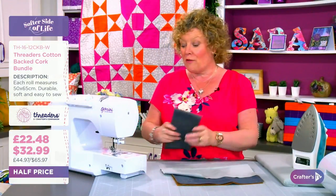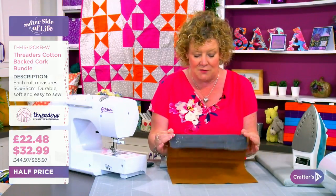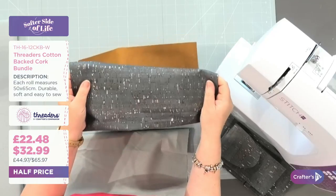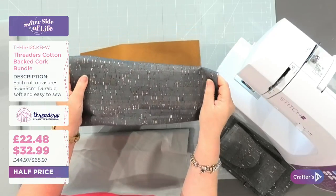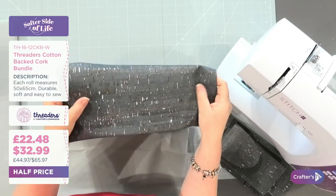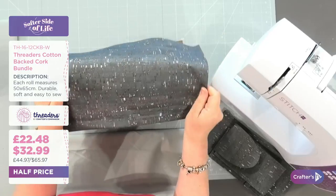Right, this cork fabric is absolutely divine. I mean, really, really divine. I just want you to have a look at that there. I'm moving it. Look at the metallic flecks you've got in there. They really are subtle and beautiful. It's gorgeous. And this Oxford blue is my favourite colour.